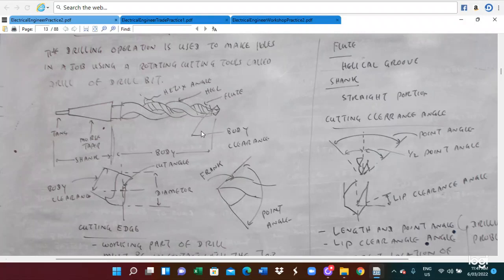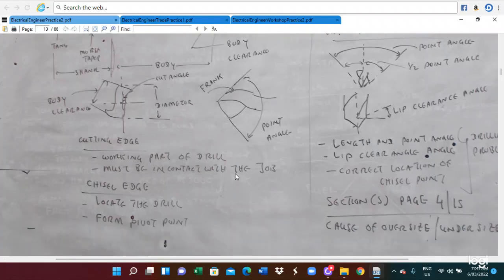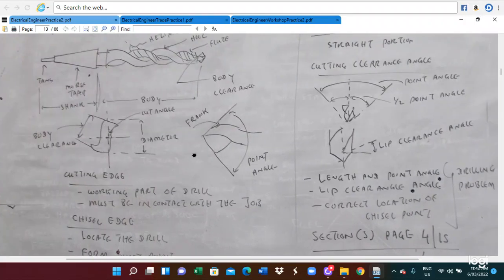So this is drilling. When you see it from the front, with the cutting angle, you can see the body clearance diameter. And from the side, you can see the point of the drill. The cutting edge depends on the walking path of the drill. Also, it must be in contact with the job. So in this case, chase the edge, locate the drill, and form the pivot point. So this is about the drill and its components.